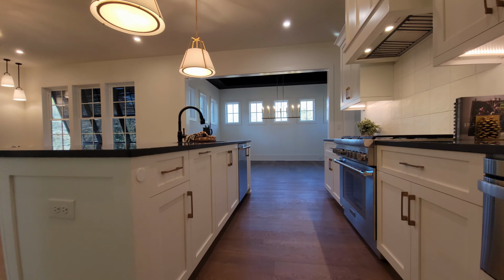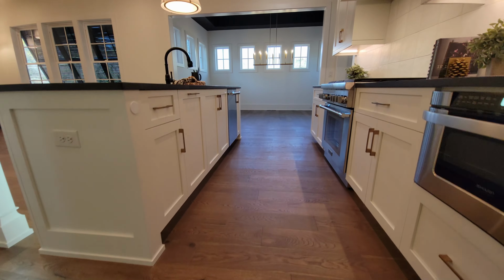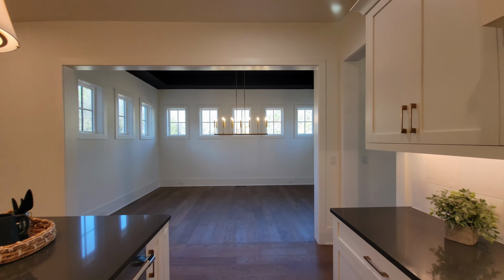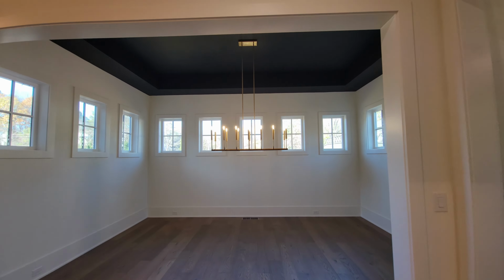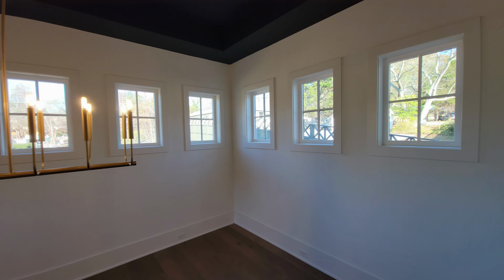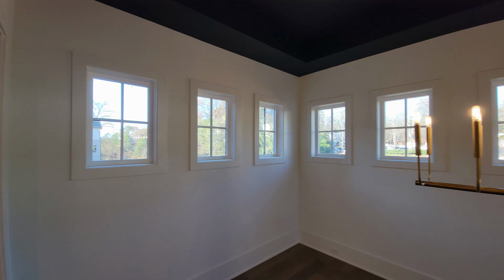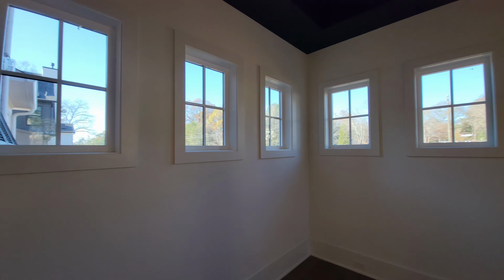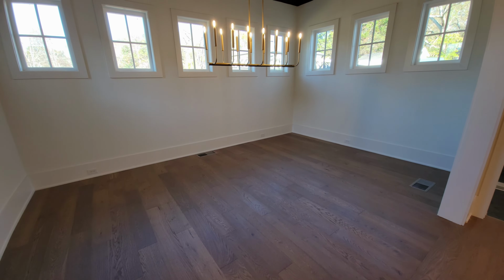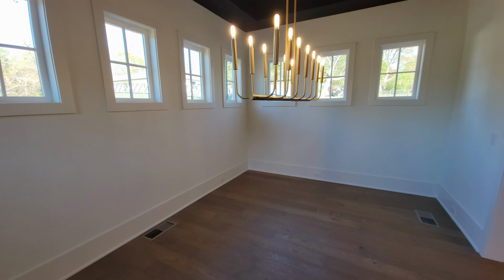And in this property, they decided to go with the same colored island as the cabinets. Fits really nicely. Quartz countertops. Let's take a look at the dining room over here. I actually like how tall the ceilings are, or how high they are off the ground here. Fit a really nice rectangular table in the middle for entertaining friends, family, during the holidays, or whenever.